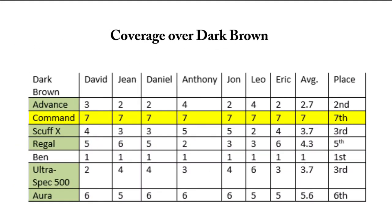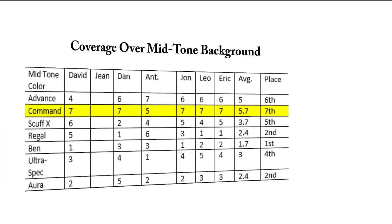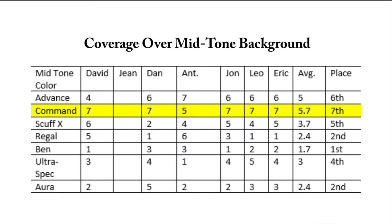Okay, the Command got the worst results. All the judges said this paint is the worst covering paint over the dark color. It's all straight 7th place finishes. Over the mid-tone color, it got all 7th place finishes and 1 5th place finish.